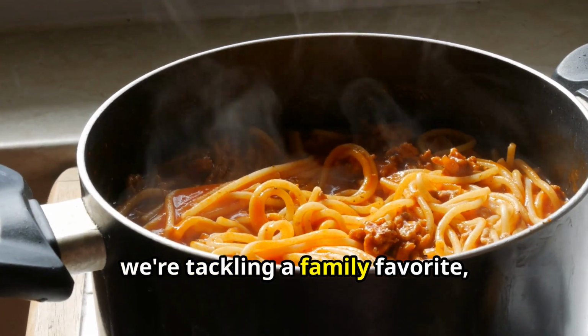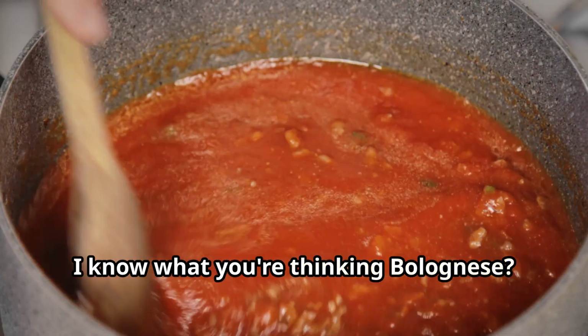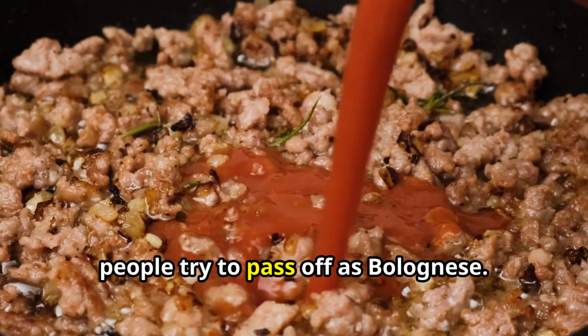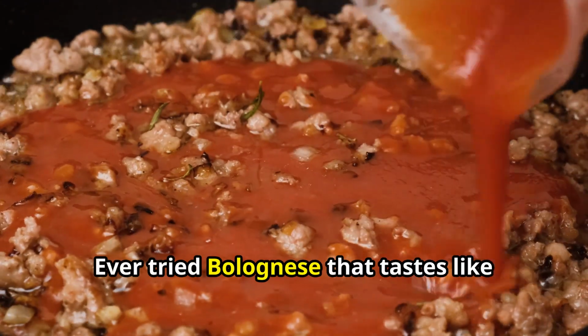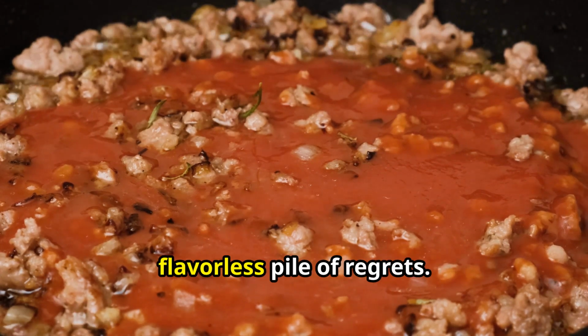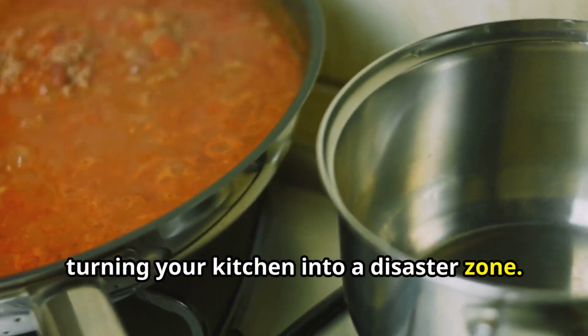First up, we're tackling a family favorite, spaghetti bolognese. Now, I know what you're thinking. Bolognese, one pot, have you finally lost it? Listen, you wouldn't believe the rubbish some people try to pass off as bolognese. I've seen creations that look more like a science experiment gone wrong than dinner. Ever tried bolognese that tastes like ketchup and mystery meat? It's like eating a sad, flavorless pile of regrets. But trust me, this method delivers on flavor without turning your kitchen into a disaster zone.